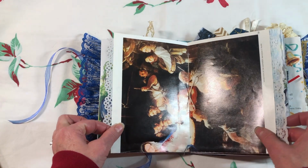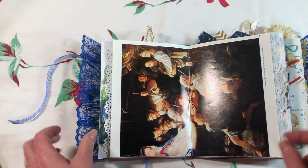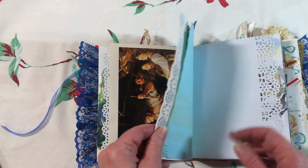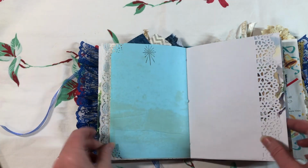And here's another image. Here's one of the angels. This, I noticed, is a little loose here, but it's not loose on the spine. So I'm sorry about that. I tried really hard to avoid doing that when I sew in my journals, but somehow it happened, so I apologize for that.